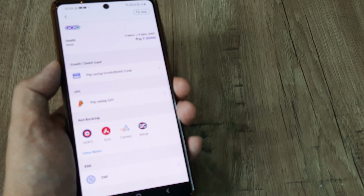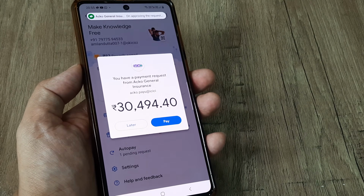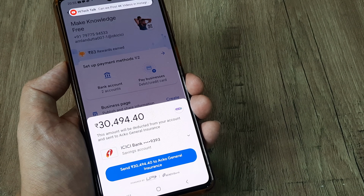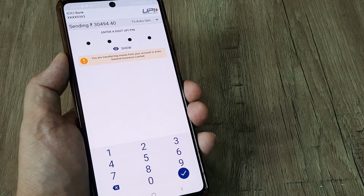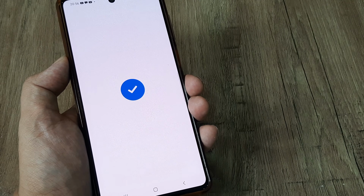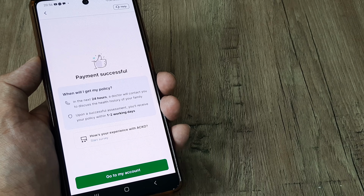For the payment, there are different options. I can pay using credit card, UPI, other things. You can see I have got this request from Acko, so I will go ahead and make the payment. Here it says send 30,000 to Acko General Insurance, and then I say okay. The payment has been made, and instantly it reflects in Acko that the payment has been successful.